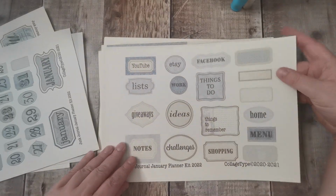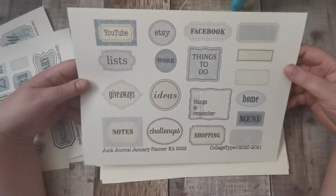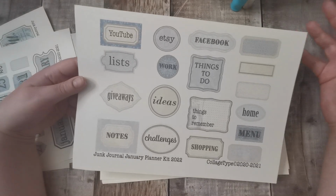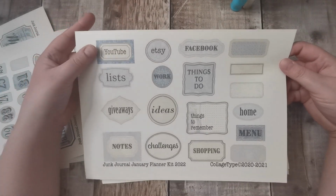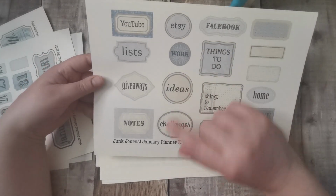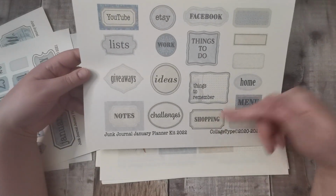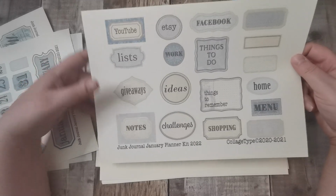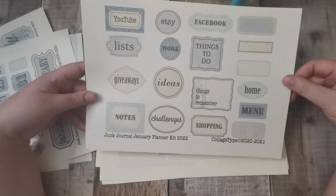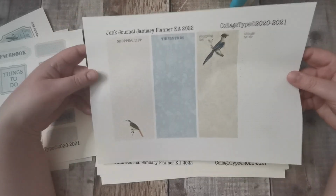Then I asked her to do some labels, things that I'll be wanting. Mine's going to be more work orientated than home orientated. So I've asked her for YouTube, Facebook, ideas, challenges, Etsy, and then we've got things for home. We've got menus, shopping, things to remember, notes, lists, and then we've got some more blank ones. So that's that one. Then we've got a sheet of lists.